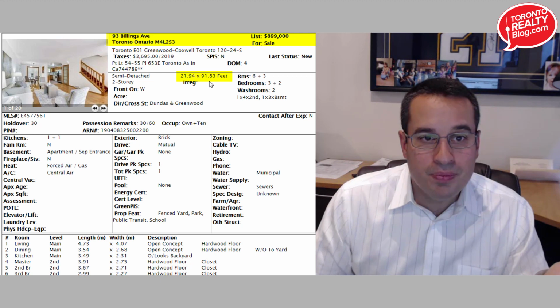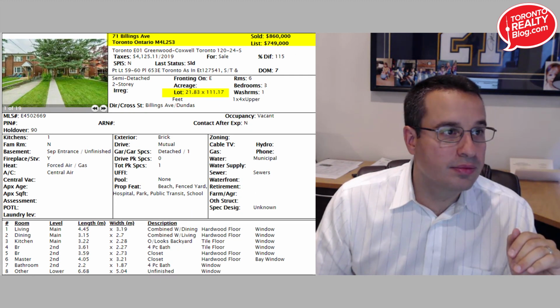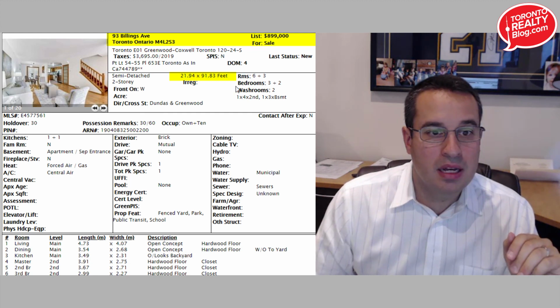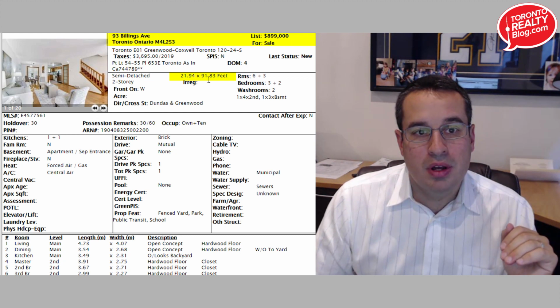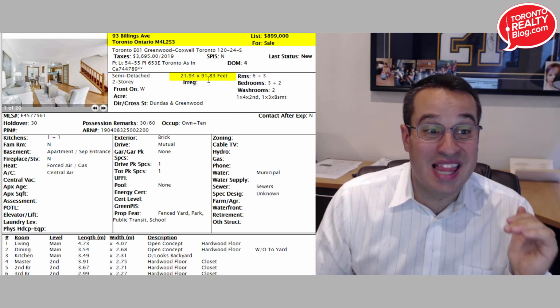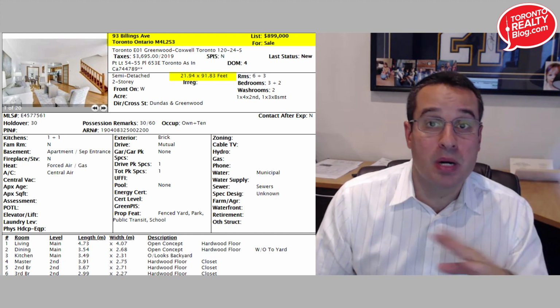Similar specs overall. I mean, 860, 899. This is a shorter lot. It's about the same footprint, better shape. I don't know. It doesn't feel like this is that much over $900,000. I think this is a $950 property max.